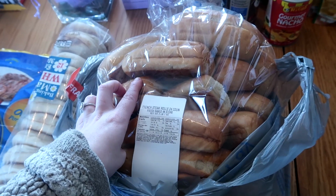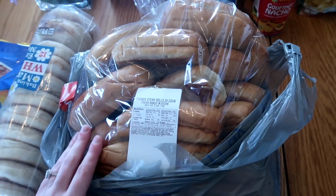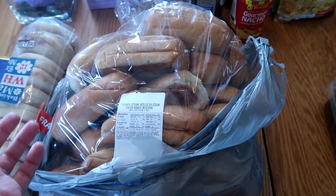These also freeze really well if you wanted to take half of them and put them in the freezer. I want to say these last a little over a week in your pantry, sometimes 2, it just depends on the season. In the winter, they usually hold longer. In the summer, not so much.